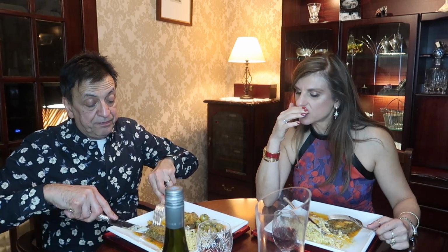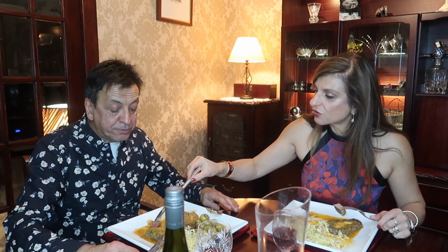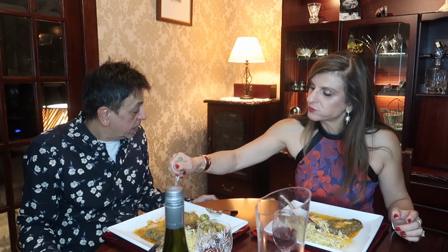It's absolutely delicious, absolutely. And my steak is cooked to perfection. It's a lovely bit of beef. I like medium to well, and it's cooked exactly medium to well. And you've managed to cook yours exactly how you like it, medium to rare. So as you can see, that's how Rico's is cooked, medium to rare. Absolutely delicious.